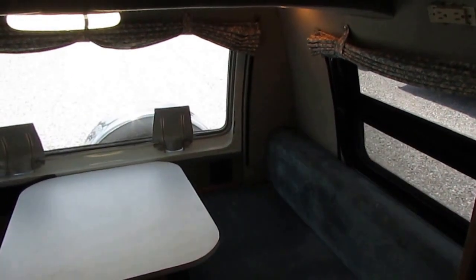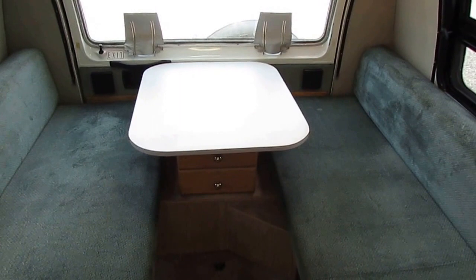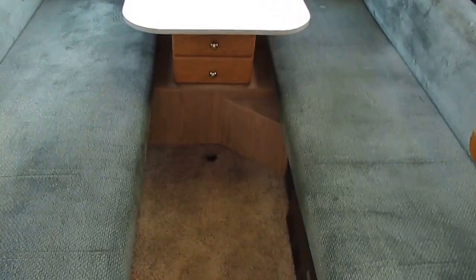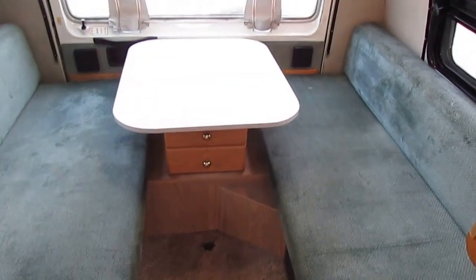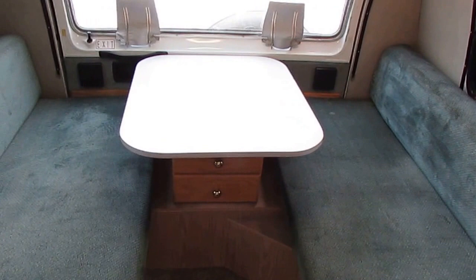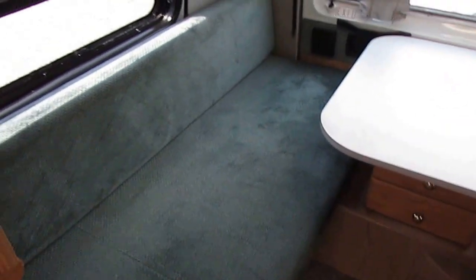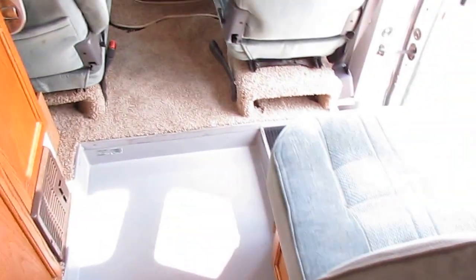It's clean. There's no leak damage. It's the perfect floor plan for a couple. It can sleep up to 3, but ideal for a couple or maybe an occasional guest. And generator works, airs work. For 19.9, and like I said, I don't have to tell you folks looking for them how hard it is to find them.